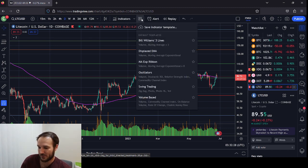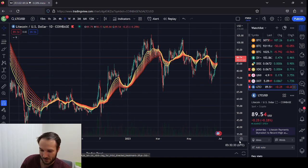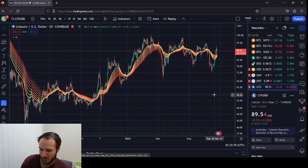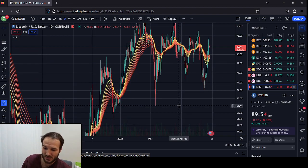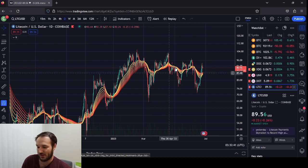Let's pull up the ribbon. Let's look at the ribbon, the MA exponential ribbon. I'm going to get rid of this fib here, put it in logarithmic. It doesn't need to be in log. I just like it in log. It looks better. On the daily, not a lot of respect. A lot of these cryptos, man, they don't respect the daily. And you can see that it's not respecting it.